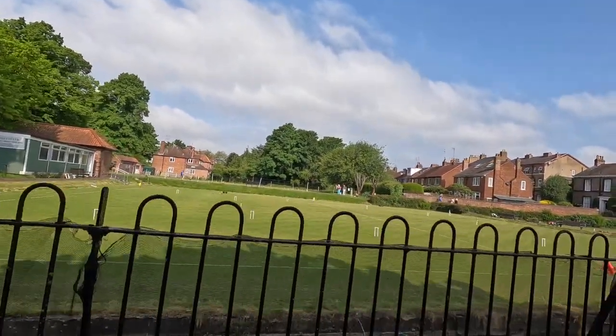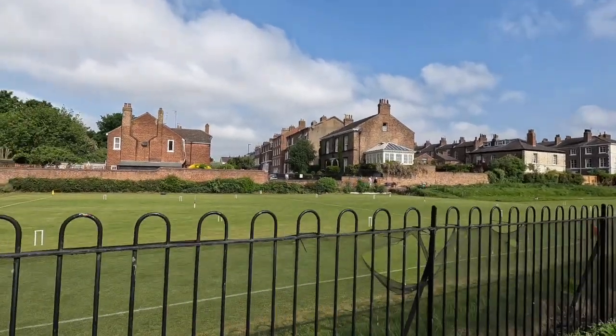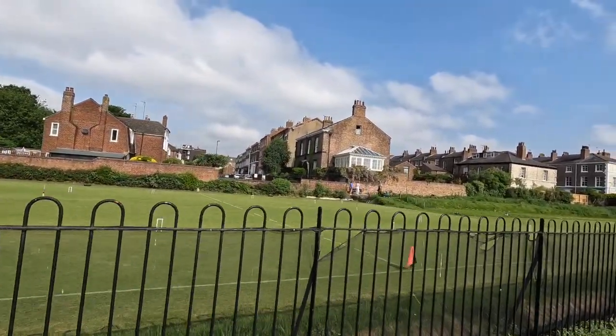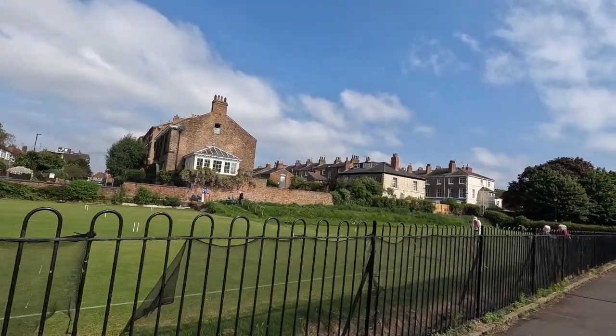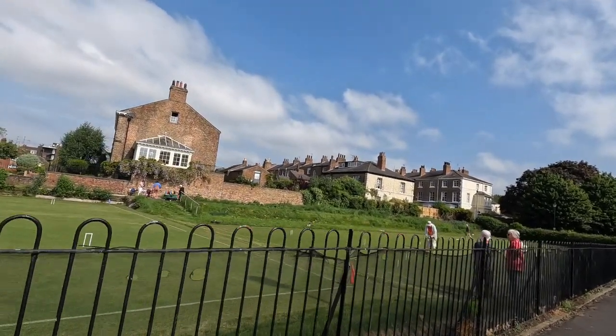For here we have the York Croquet Club. But look, actual real life, look at the grass. Oh, that's neat. That's very neat. And here we will see, if I knew the rules I would of course commentate. Now here he is approaching with his mallet. He's giving it a good swing.